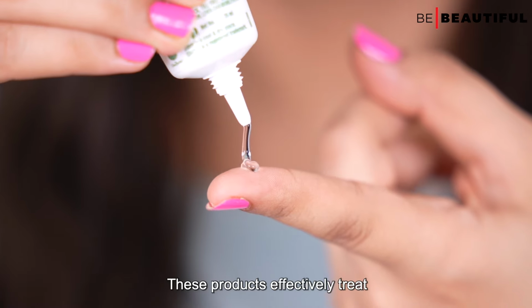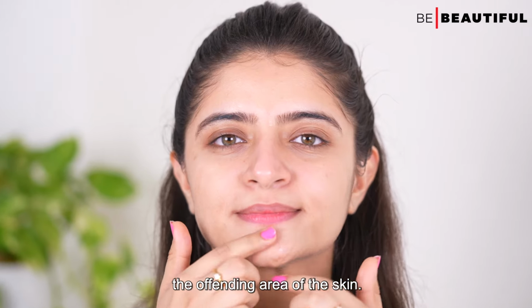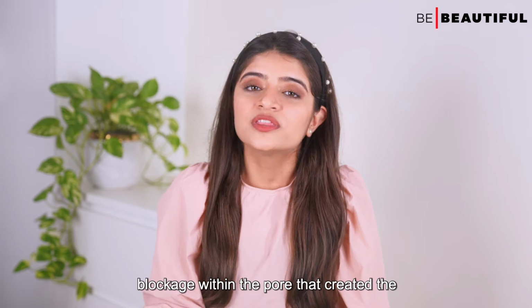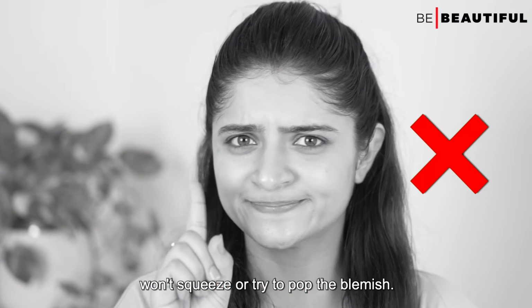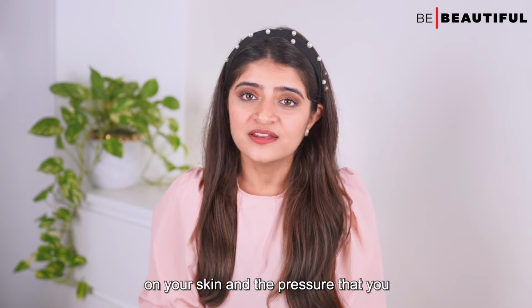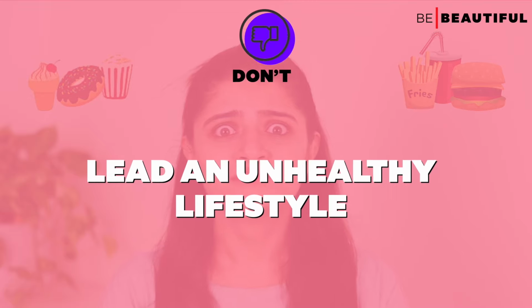These products effectively treat and prevent acne by releasing acne-fighting ingredients directly onto the offending area of the skin. साथ ही, they loosen and dissolve blockage within the pore that created the blemish in the first place. But please promise me that you guys won't squeeze or try to pop that blemish. Doing this will spread bacteria on your skin and the pressure that you apply while doing this bad thing will cause marks on the skin's surface.